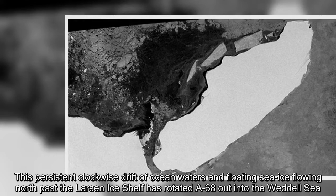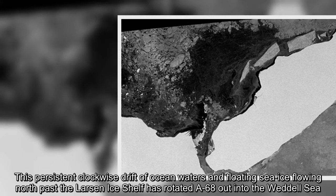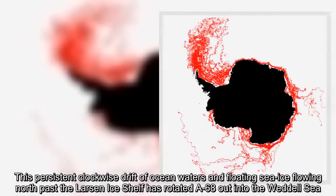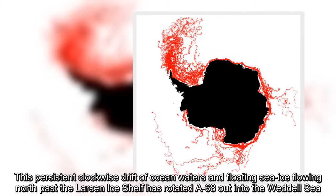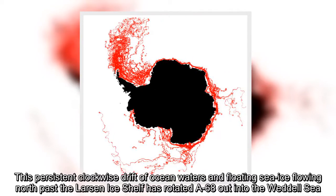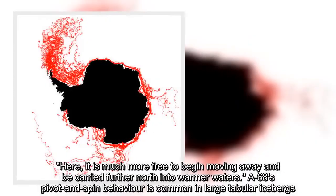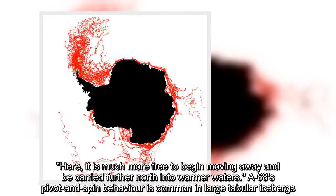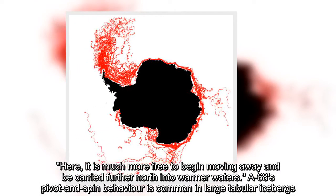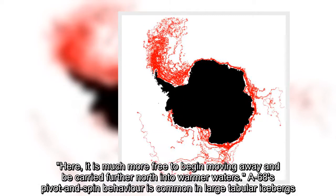This persistent clockwise drift of ocean waters and floating sea ice flowing north past the Larsen Ice Shelf has rotated A68 out into the Weddell Sea. Here, it is much more free to begin moving away and be carried further north into warmer waters. A68's pivot and spin behaviour is common in large tabular icebergs.